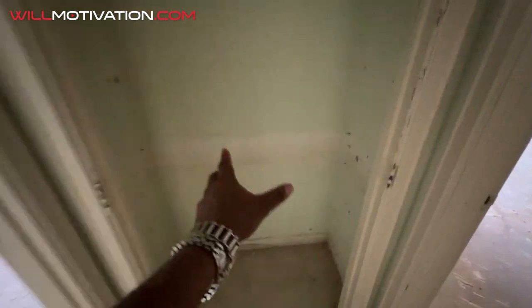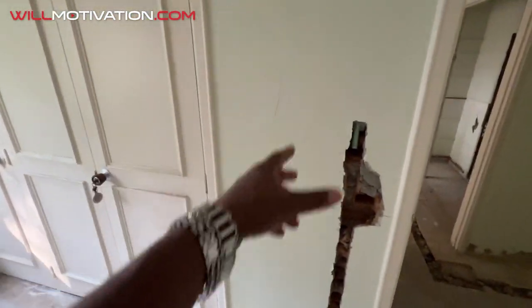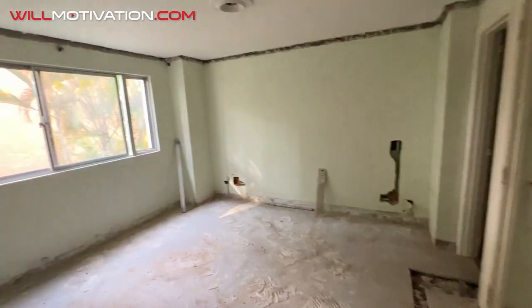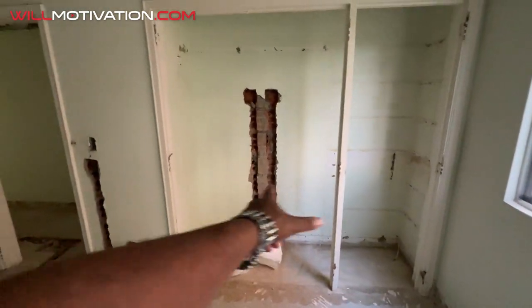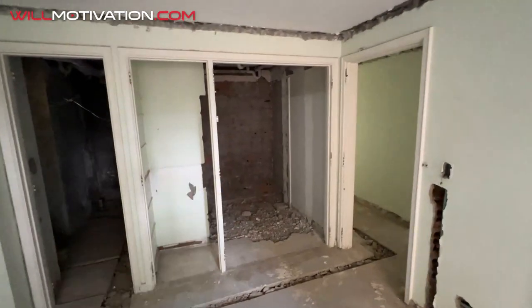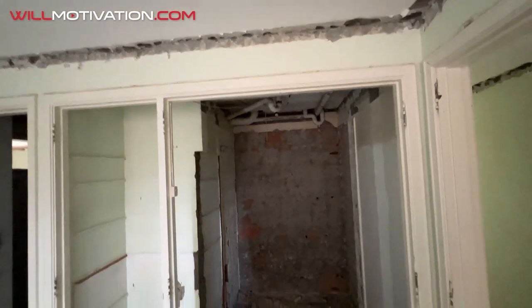Ceiling fans in every bedroom. This space right here, we will probably make a part of the closet for this bedroom right here. Extend this closet a little bit. All right, and this is the second master. This will be a place for a TV and a desk right below it. Blow out that header right there. Nice walk-in closet will be right here. Not sure how we'll configure it yet.